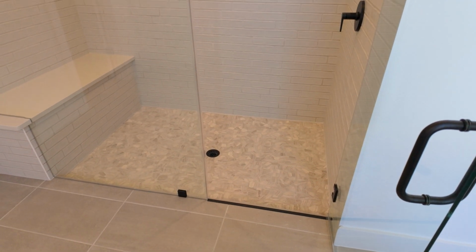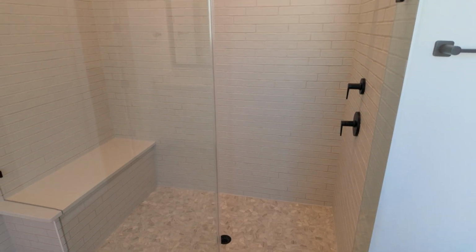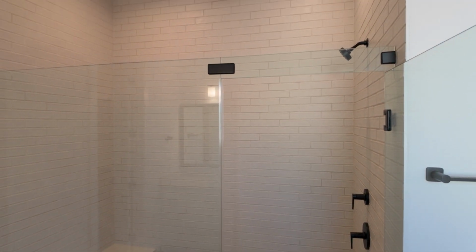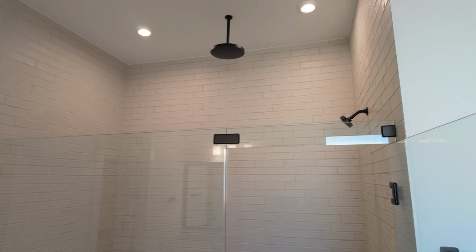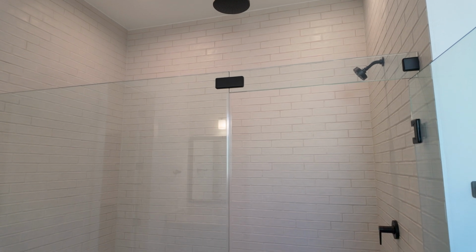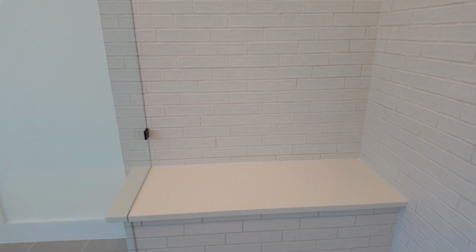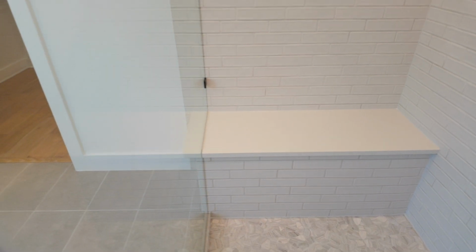The only thing that I see missing here, I love the tile all the way to the ceiling. We got a rain shower head, a shower head on the wall here, that's perfect. But I don't see a niche for soap, shampoo. Those are things that I expect to see in a home of this magnitude. Even being that it's an inventory home, I feel like that was kind of a miss. I like the quartz bench seat, very, very pretty.